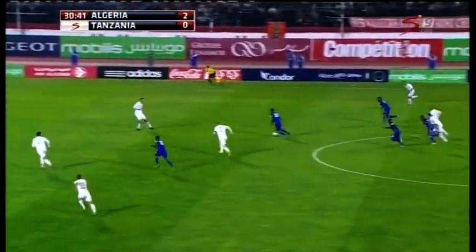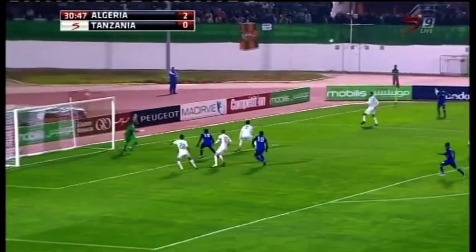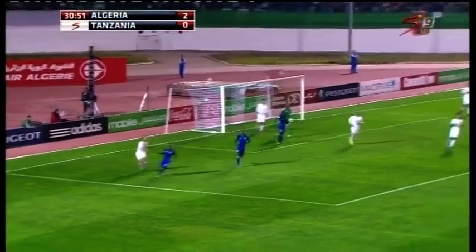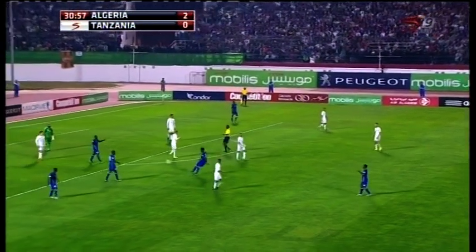Through the middle by Walid Mazloub. But they've turned it around, have the Tanzanians, and suddenly starting to find a bit of space. This is Ulimwengu. Challenge by Elias Maguri on Bolin. And I think the referee's given protection to the keeper.